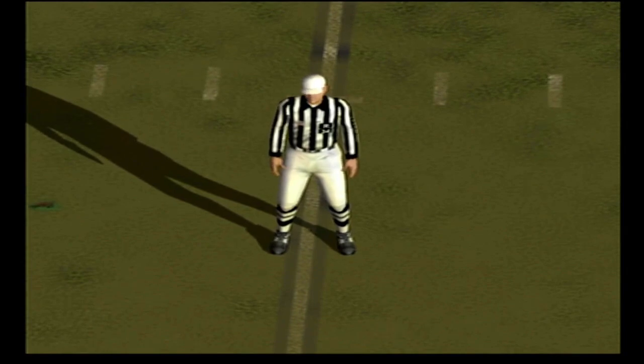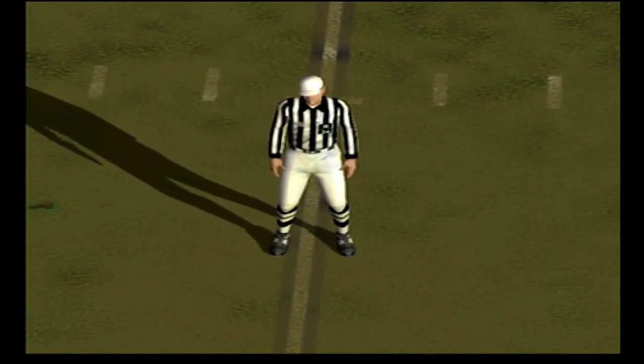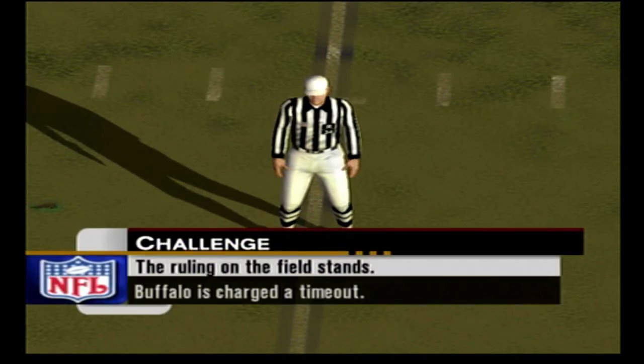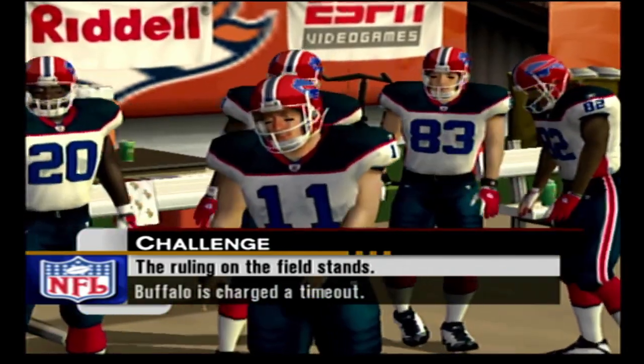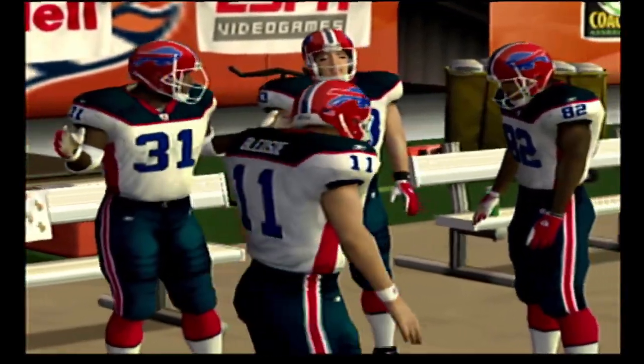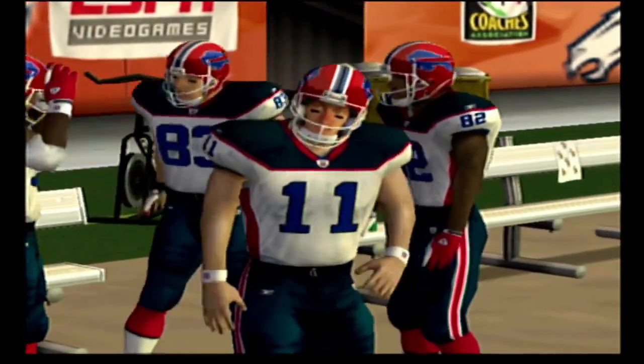After review, the play stands. It was a backwards pass and therefore a fumble. Buffalo will be charged a timeout. First down, Denver. Cost them a timeout, and you have to believe that he is not very happy with that call.